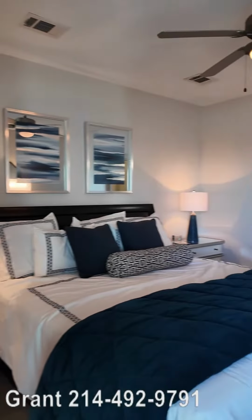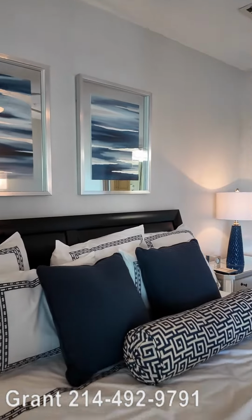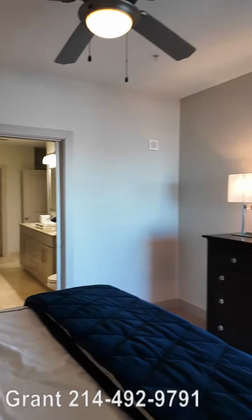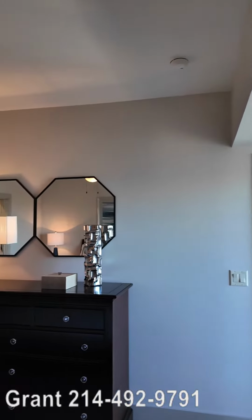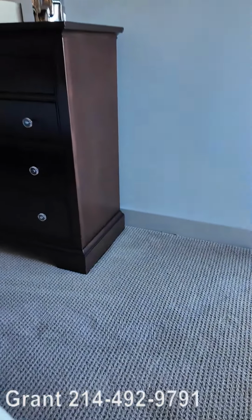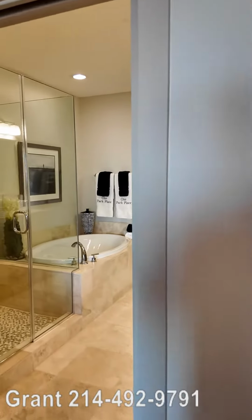Oh, it's super cute. So this is a king size bed. Feels great, looks great. Love that king size bed. And it just feels like home in here. It just is delightful. It's clean, crisp. It's really pretty carpet that's down there. And then now let's go explore the bathroom.